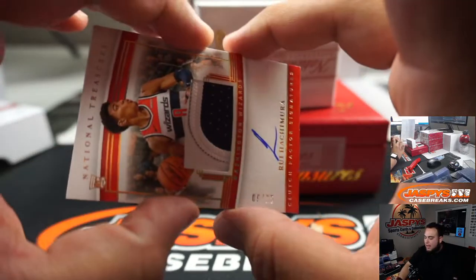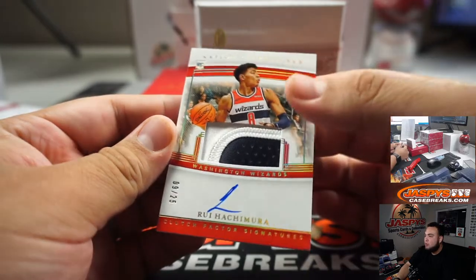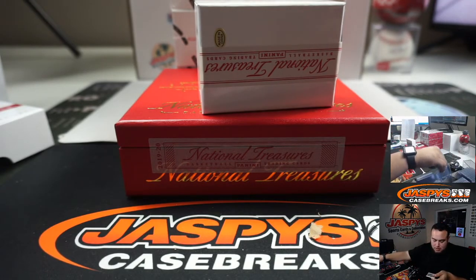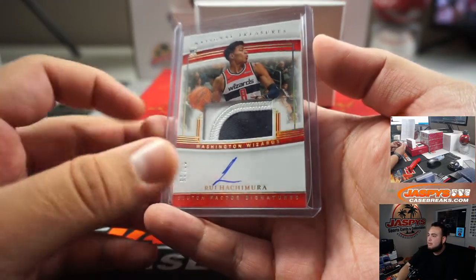And we got a 9 out of 25. One off the jersey number, Rui Hachimura. National Treasures Clutch Factor Materials signatures. And that's going to be 9 going to JC with the Wizards random number block. They got a little Rui Hachimura.